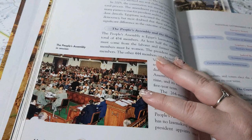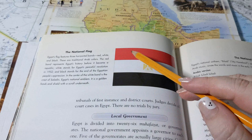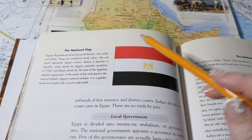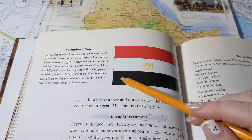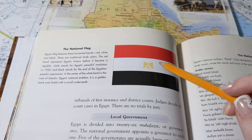And the national flag. Let's break it down. Grab my pencil here. Egypt's flag features three horizontal bands, red, white, and black. These are traditional Arab colors. The red band represents Egypt's history before it became a republic. White stands for Egypt's peaceful revolution in 1952. And black stands for the end of the Egyptian people's oppression. In the center of the white band is the crest of Saladin, Egypt's national emblem. It's a golden hawk and shield with a scroll underneath.